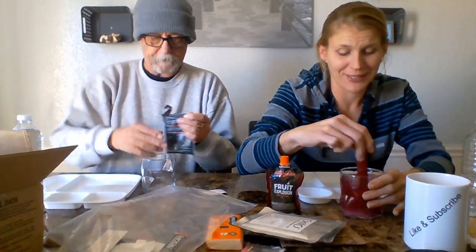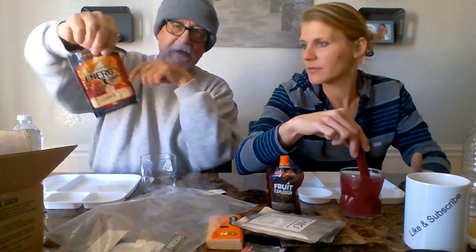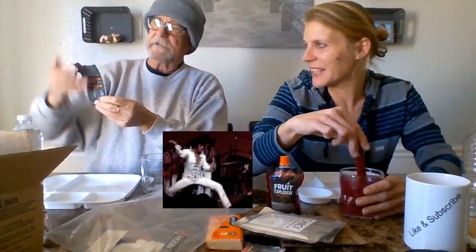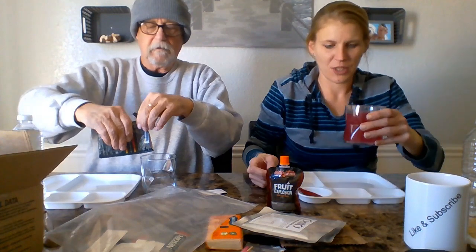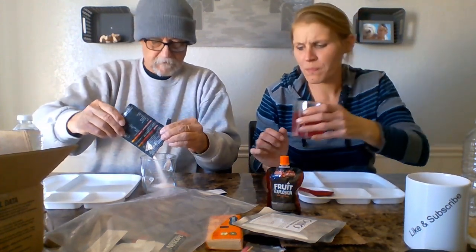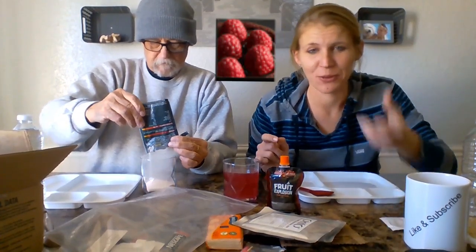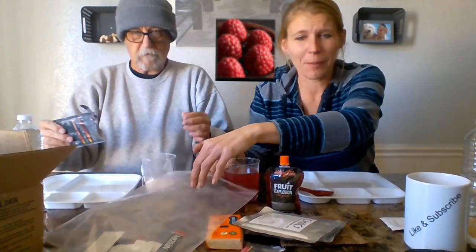This drink really smells strong. Here we go. It looks like Elvis on the front there. Do you see him underneath the energy? Oh, that's great. Like Elvis. Does look like a dancing man. Ooh, what's that? That tastes like you just ate a handful of fresh raspberries. Like pucker and all.